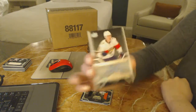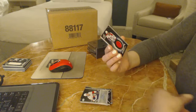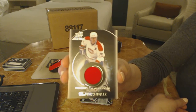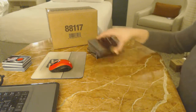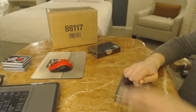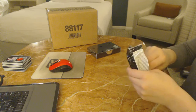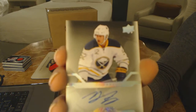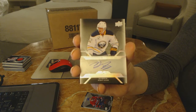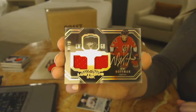A pro penmanship auto for the Florida Panthers of Nick Bjugstad. And a black hole jersey for the Montreal Canadiens of Vincent Damphousse. We've got numbered to 299 for the Montreal Canadiens, Shea Weber. Pro penmanship auto for the Buffalo Sabres, Hudson Fasching. We've got a lustrous ink dual jersey auto numbered to 75 for the Ottawa Senators, Mike Hoffman.